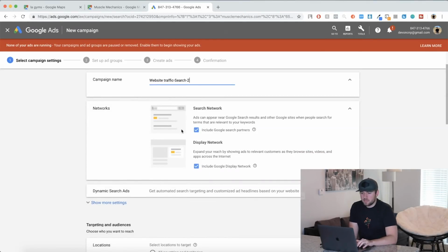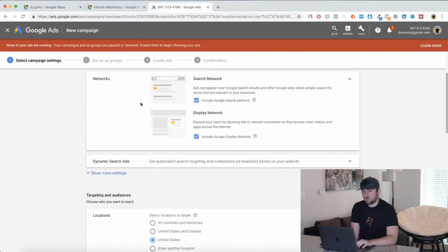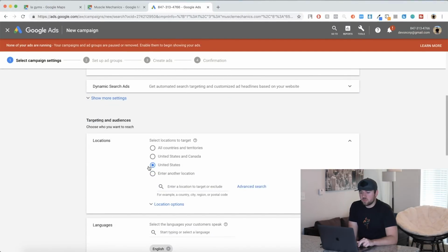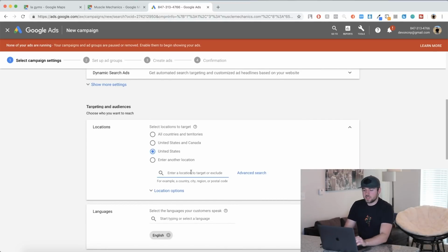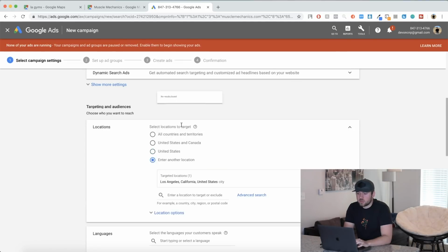And then we're going to keep it on the search network and the display network. And with this, they're going to show up all over the internet for Los Angeles gyms. Now what we're going to do is skip dynamic search ads, keep it obviously in the US, but hit a specific location. For this example, we're going to do LA, and Los Angeles, California comes up.